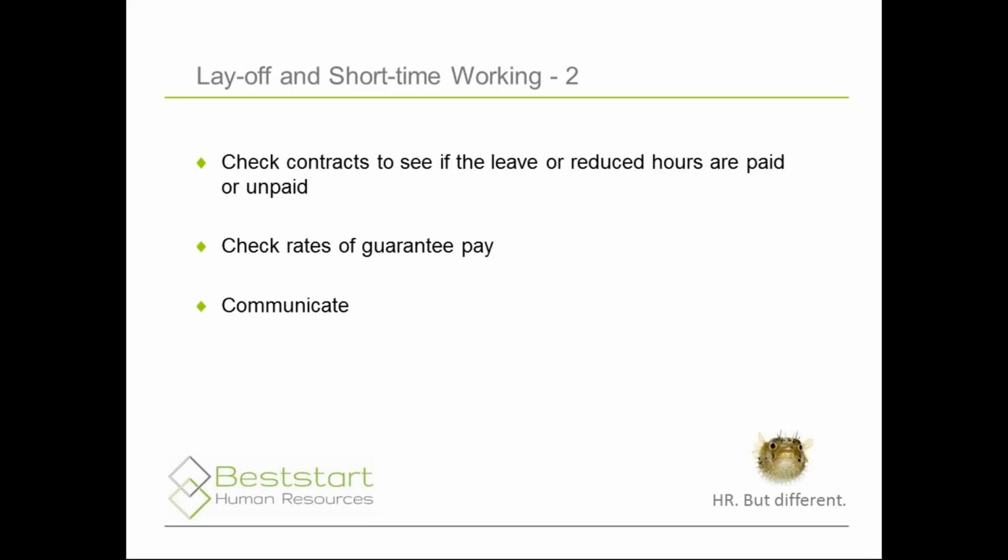So again, if this is an area you're thinking of doing, I've given you a very small overlay here, but do please get some additional advice. But it can be a really effective measure of getting you over a short-term fix.